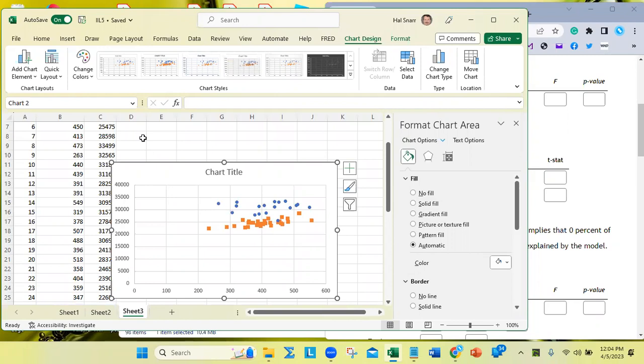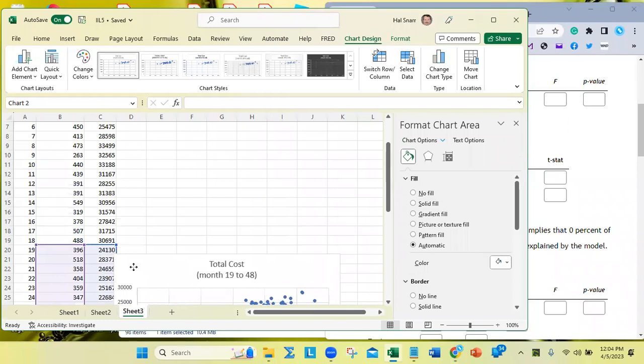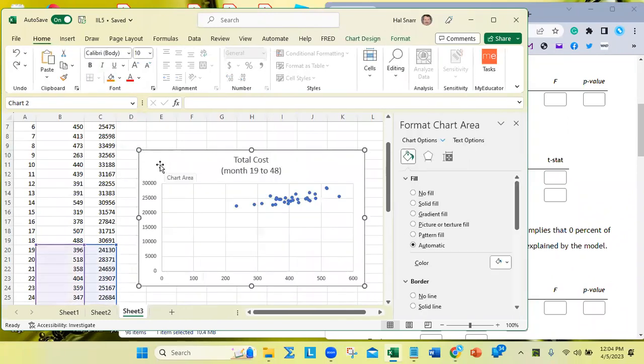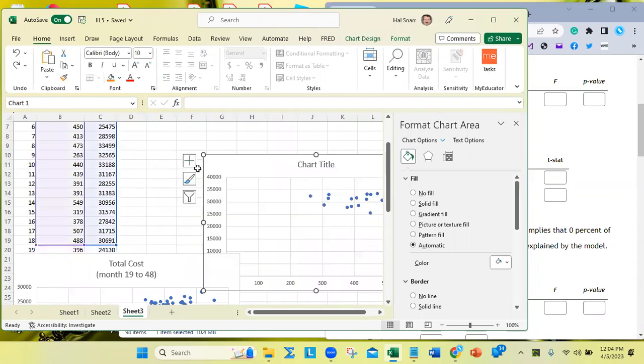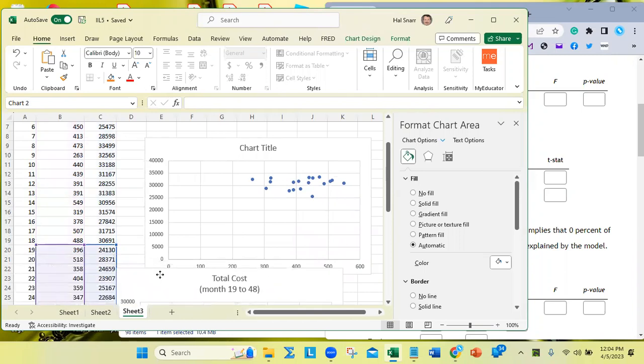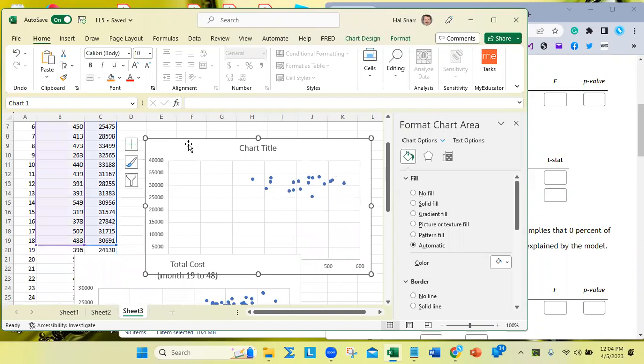What do you have to do? One is for 19 to 48, right? The other one is 1 to 18, right? I got two charts originally. One is 19 to 48. The other chart is 1 to 18. You got two charts. Now you want to get rid of the 1 to 18 one. So you do Control X.